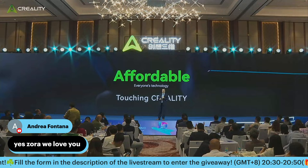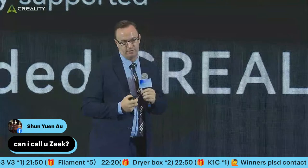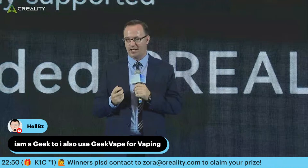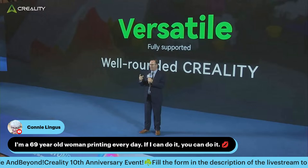Versatile. More materials, better performance, more features. We see that already tonight with the K2 Plus, right? There should not be obstacles on your path to creativity and imagination. Versatility means more of everything. And everything is here at Creality. I'm going to say that over and over. Everything is here at Creality. We have built a 3D application ecosystem that caters to your needs. Whatever you need, we have it. If you remember one thing from what I say tonight, whatever you need, we have it.